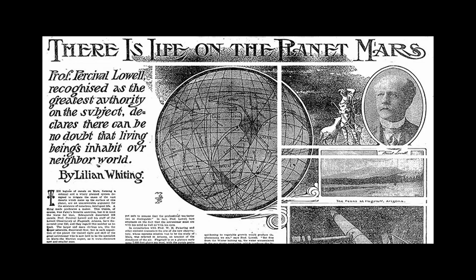Previously, the prestige of the Lowell Observatory had been damaged by Percival Lowell's obsession with the Martian canals. Another hobby of his that interested him, that of discovering a trans-Neptune planet, which he referred to as Planet X, was brought forward.